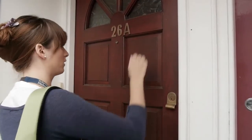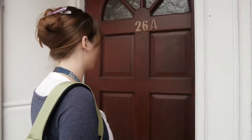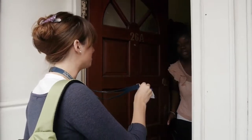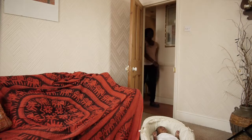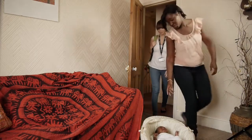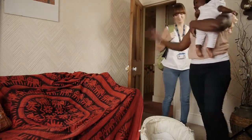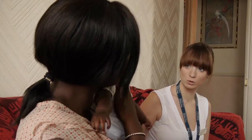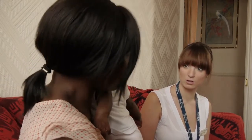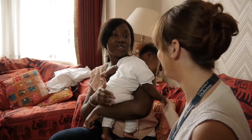The community midwife should make contact with you within 24 to 48 hours. This may be in the form of a phone call or a visit. If you do not hear anything, you should contact your community midwife and phone the number on the front of your discharge pack. The health visitor will take over your care once you have been discharged by your community midwife. They will call you to make an appointment. This usually happens when your baby is about 2 weeks old.